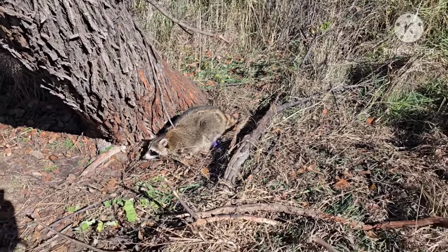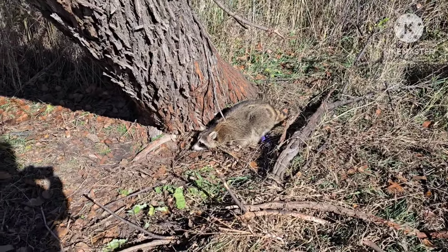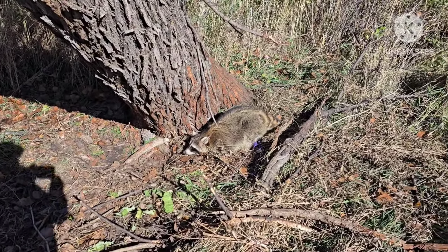What do you guys think? It's been nice. I just saw its ear, and then I was like, wait, what? And then it moved. I was like, oh my god, we got a raccoon.